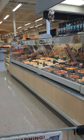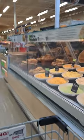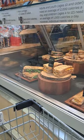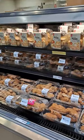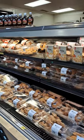So here we go guys. So ito yung guys, yung food court nila guys. Makikita natin yung iba-ibang klase ng mga pagkain. Yan guys, oh. Sandwich nila guys. Ito naman guys yung homemade nila na chicken. Ay, nakabox na siya.